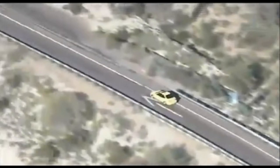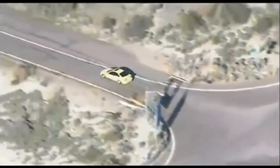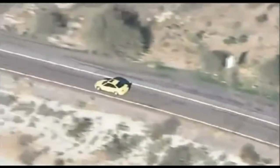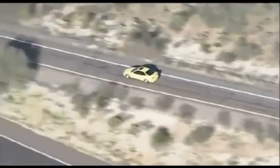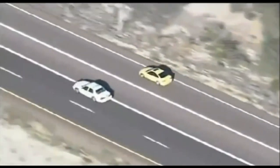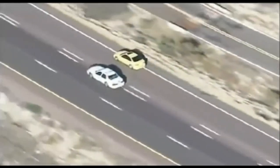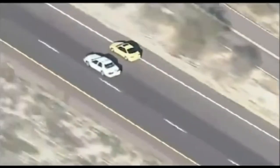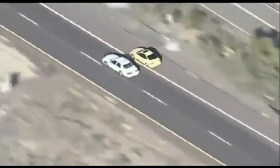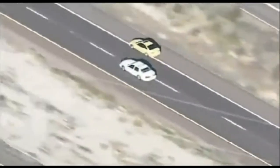All right, looks like he's getting off here. It's coming across the frontage road here. He's getting back on I-17. Oh, he's getting back on. Looks like the DPS agent's going to make a move to get in front of him here. DPS is right on the side of him. Looks like he might make a move here.